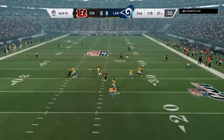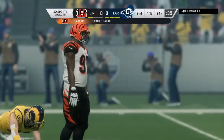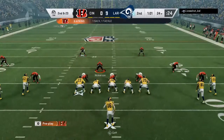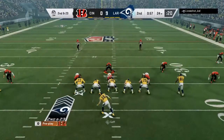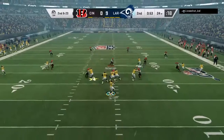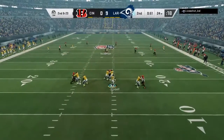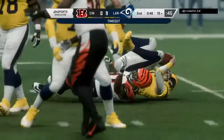Goff now looking to throw. And a big loss here as he's taken down. Geno Atkins able to record his 5th sack of the season. Throwing on 2nd and long. Goff. And he's going to go down again.